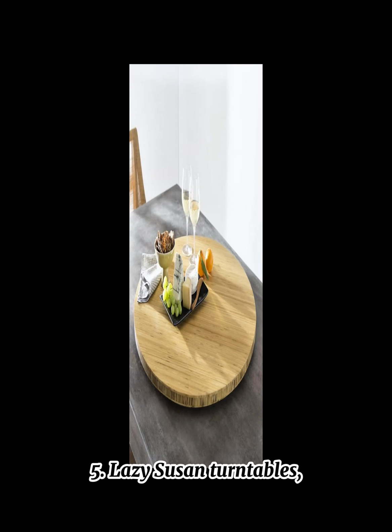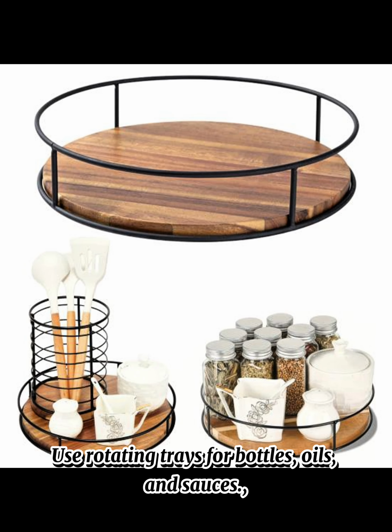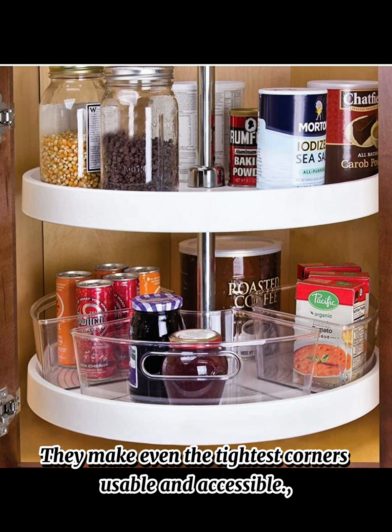5. Lazy Susan turntables. Use rotating trays for bottles, oils, and sauces. They make even the tightest corners usable and accessible.